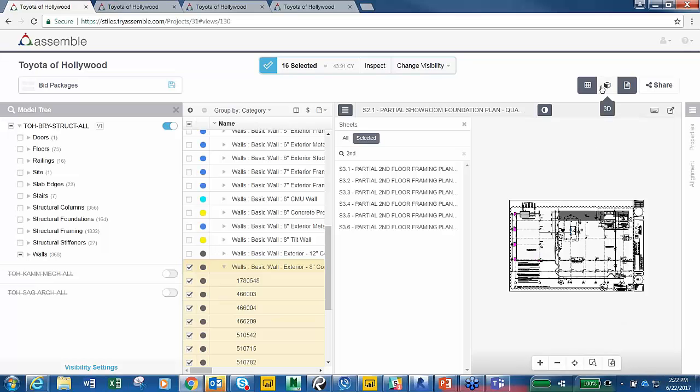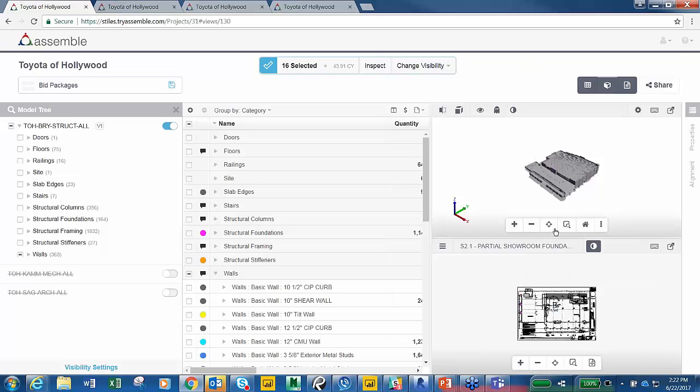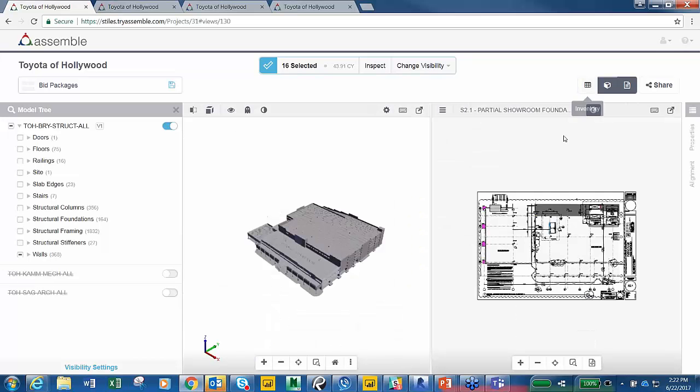Now let's flip over and turn on our 3D viewer here. Ideally, when I'd be working on this, I'd be working on multiple screens, but multiple screens don't necessarily always show up the best on a webinar. So I apologize for things being a little bit too small. So now I've turned on my 3D as well. I'm going to turn off my grid here.